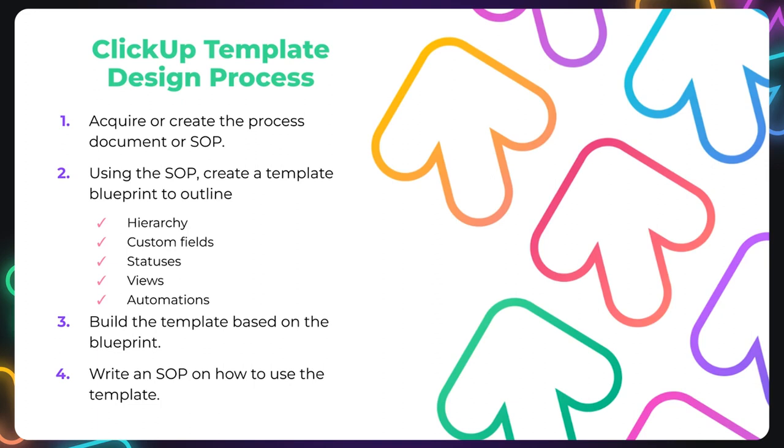The first thing is you need to prepare a process document or the standard operating procedure for that process. If you are the owner of the process, you can simply list the steps in a document. But if somebody owns that process, make sure to have them prepare that SOP.